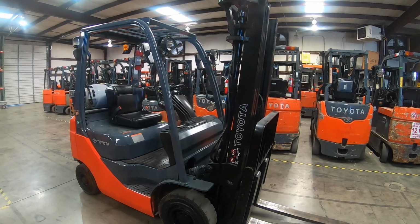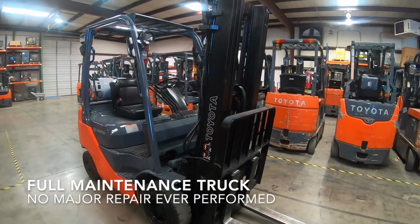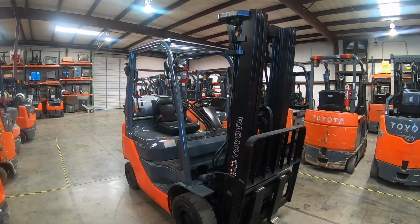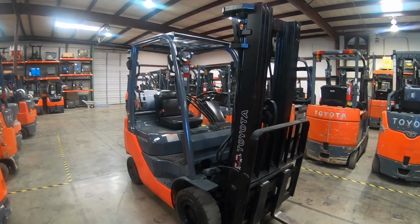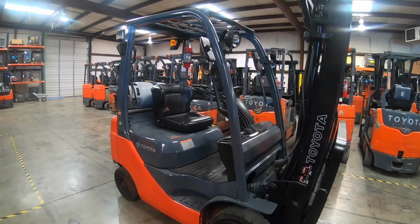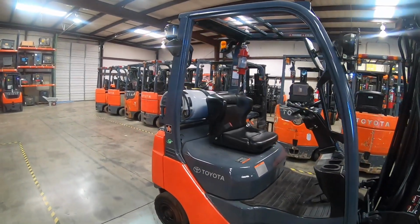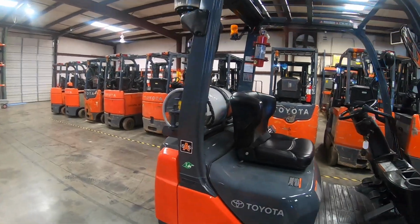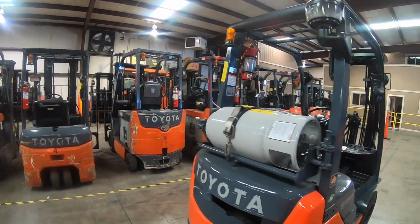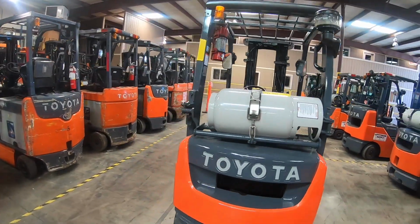This is a full maintenance truck that came from Marshall Pottery. So it's been under our care from day one. Looked it up, no major repairs ever done on this truck. The most major repair it had ever received is a free lift cylinder kit. The rest of it's just tune-ups and oil changes. Little unit has served us well.